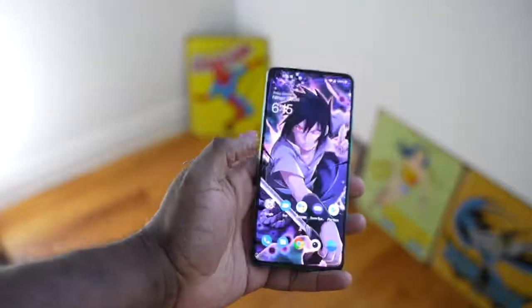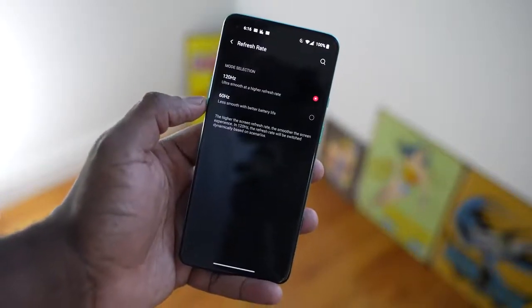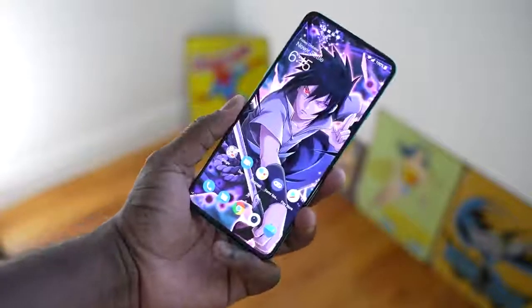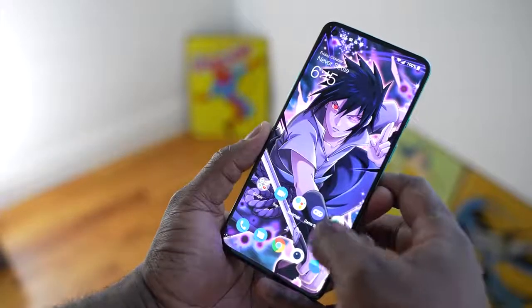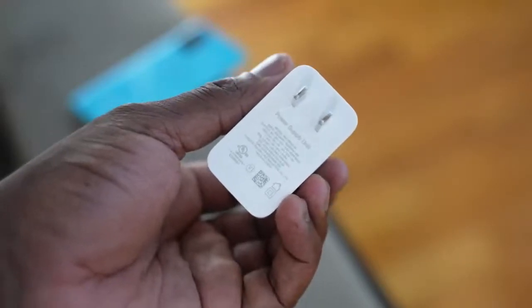Now, the OnePlus 8T comes in at 6.55 inches. It's a fluid AMOLED display, 120 Hz, so faster refresh rate for our gaming needs. It's powered by the Snapdragon 865 processor, so a higher processor here. We'll see how that differs in terms of the kind of games we're going to be playing, but it also comes with, in the US, by the way, 12 gigs of RAM and 256 gigabytes of storage. That's what we have here in the US in this aquamarine color. Now, it's got a 4500 milliamp battery and a whopping 65-watt charger. Whew! That's insane.